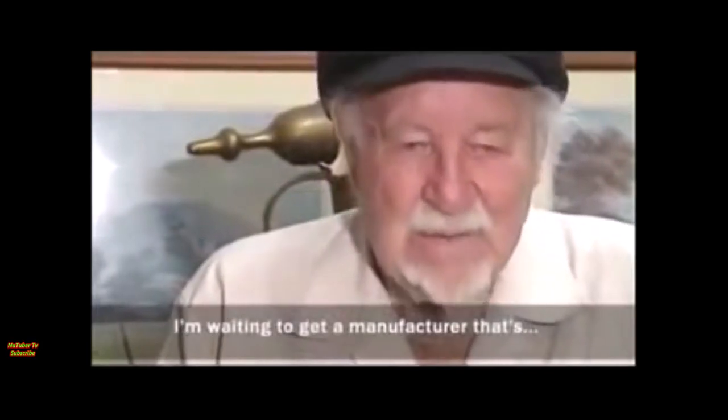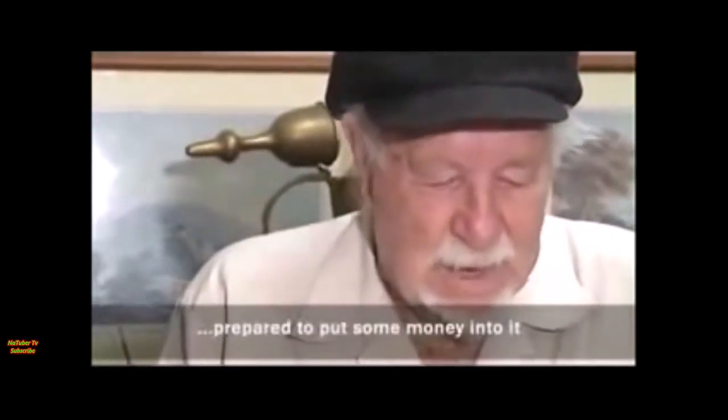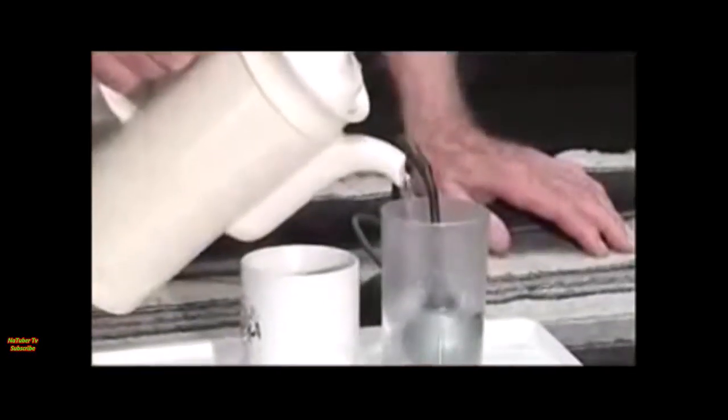I'm waiting to get a manufacturer that's prepared to put some money into it. And if he does get it on the shelves, he's already got one interested customer. If I saw one in a shop, I'd buy one, because I think they're an interesting little bit of technology. However it is they work. But for now, Davey is savouring his gizmo's success and sticking to his own unique theory on how it works.